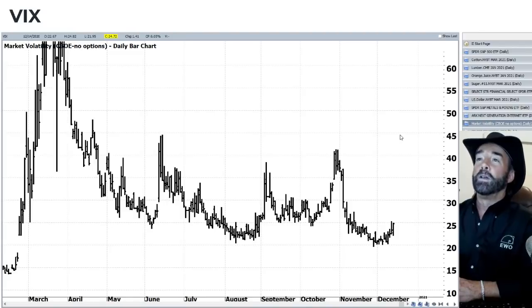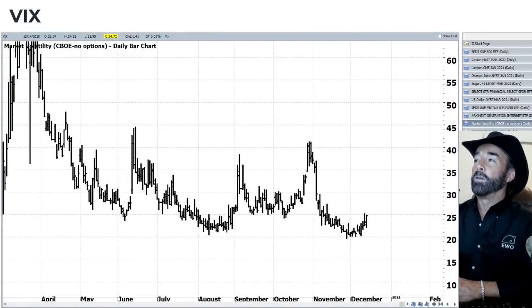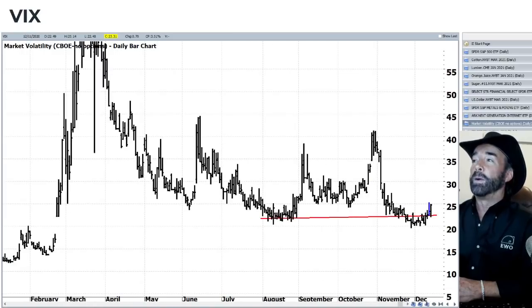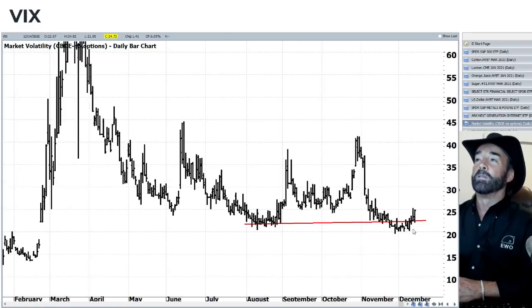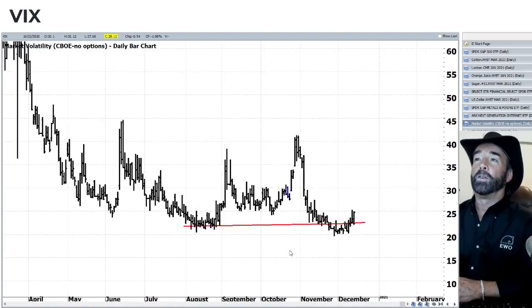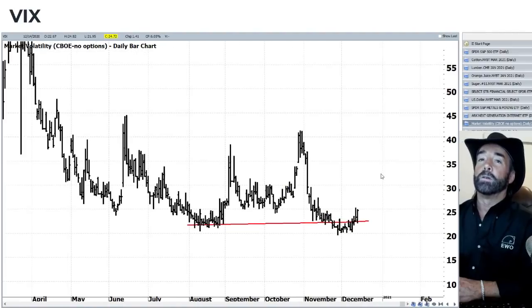Last but not least, the VIX. You can see here it looked like we were breaking below this area that had been a support around 22.50. We did break below it, but we only got down to 20, and now we're back above it again. So it looked like on the VIX that we were going to come down, break down here, fill this gap. Didn't quite make it to fill the gap, and now we're back above that support, now resistance area at 22.5. We'll see how things play out.